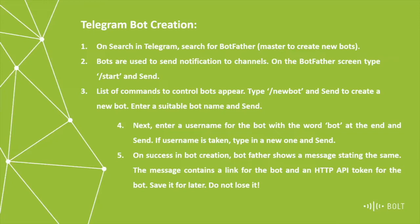Now, in order to start the process of creating a new bot, just write /start and click on send. It's a chat screen, so just type /start and click on send. After doing this, BotFather will give you a list of commands which can be used to control bots. So what do we want to do? We want to create a new bot. So just type on the chat screen /newbot and again click on send.